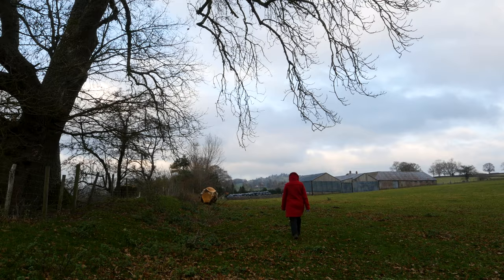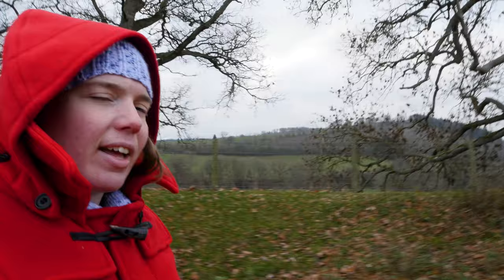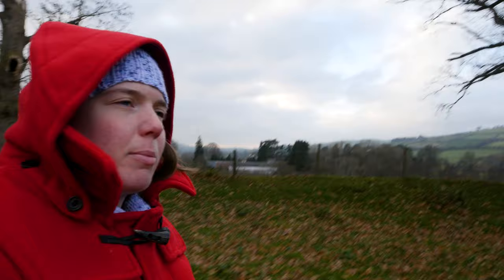I am patrolling the perimeter of the fort. Also, I like to tell myself to spice things up a little. I'm headed towards the west gate. That is the perimeter lip. I should imagine that the wall that once stood here would have been quite tall because the Romans were, you know, anti-people coming in who they didn't want to be here, shall we say.